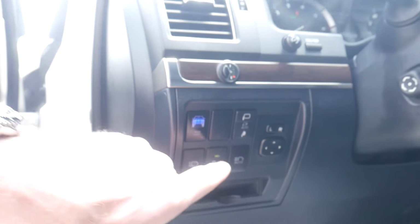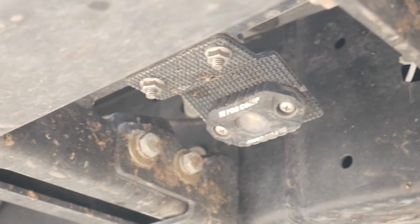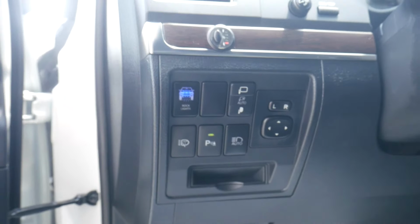And then we also have additional rock lights right here. So right now the rock lights that are underneath of the sliders will turn on when the car is unlocked or when a door opens, and then when you shut the door or lock the car, they turn off automatically, so they operate kind of as a puddle light.